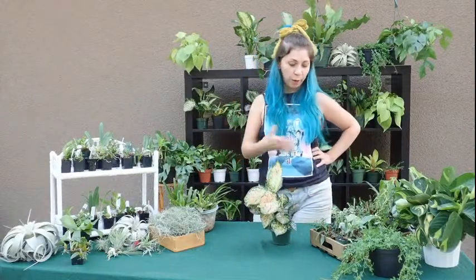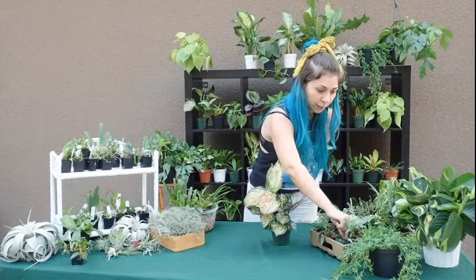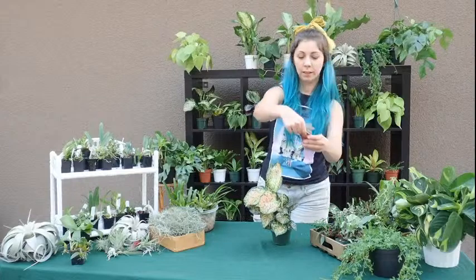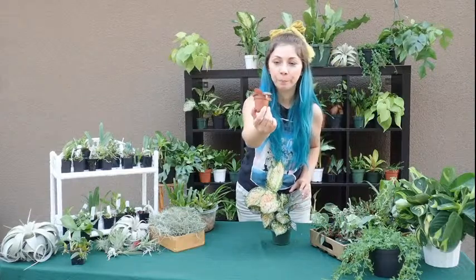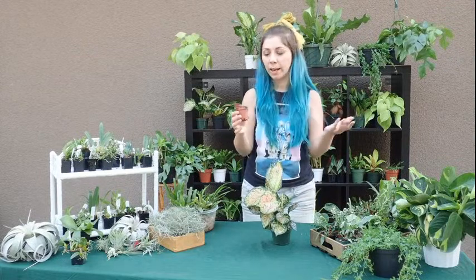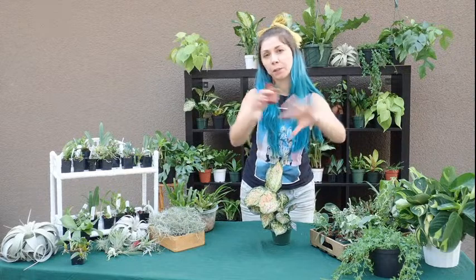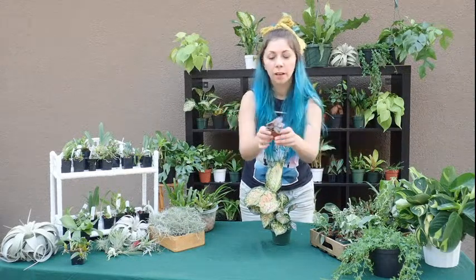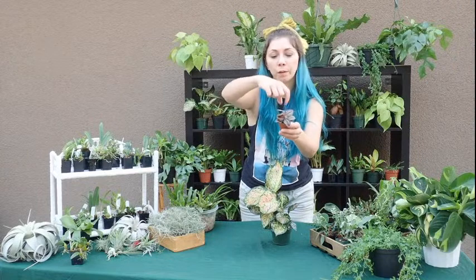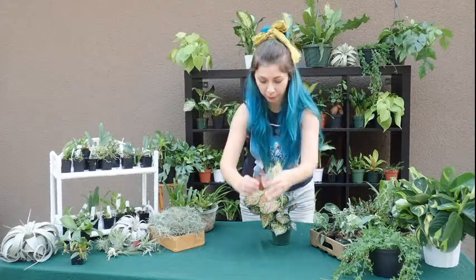I want to do a ground cover plant to go with this. So I'm going to pick a Pilea Pan Am, which does well in low light as well as medium indirect light. So it's really great for ground cover and it just spreads out, a fairly fast grower. If it starts to get too tall, you're just going to pinch it back, take those little babies off the top and it'll keep it nice and flat across the ground.